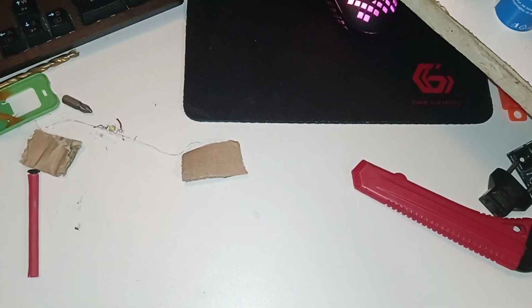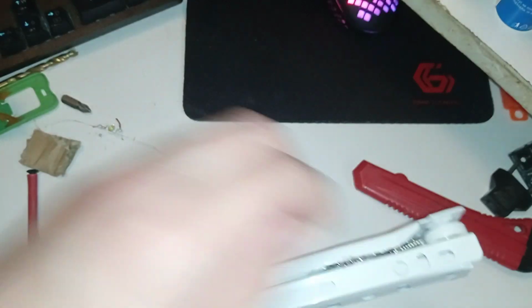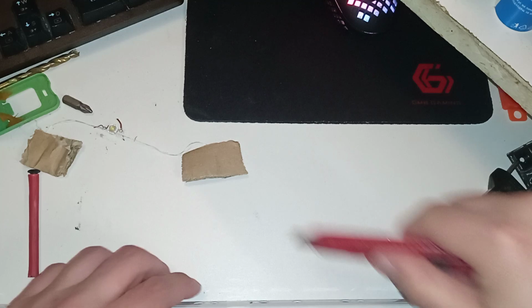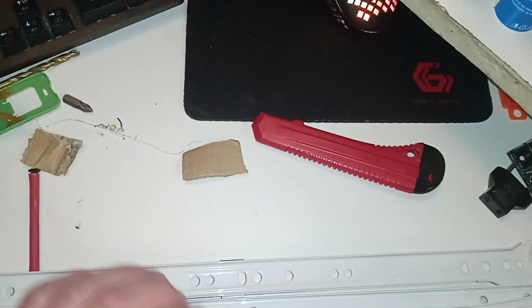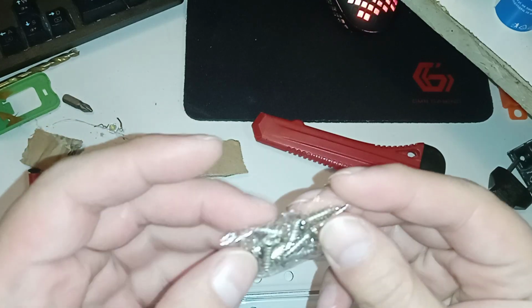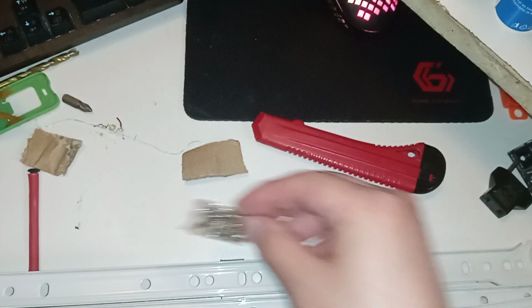And this also has the screws here. That's nice. Let's see how many screws. That's also relevant. Yep, nice little screws. Like 2, 4, 6, 8, 10, 12. Just like the other ones.